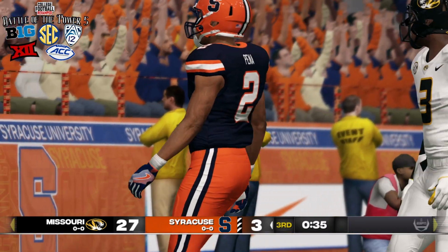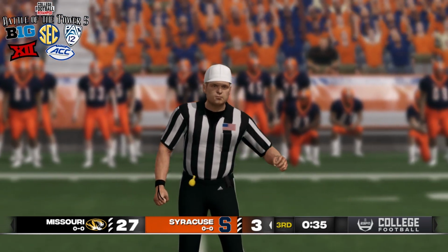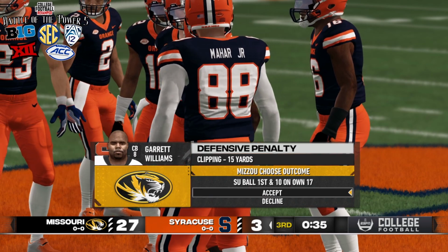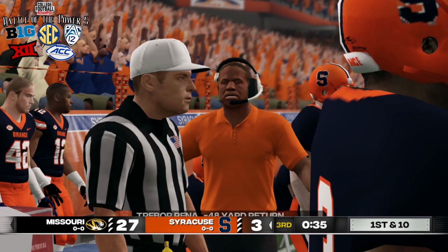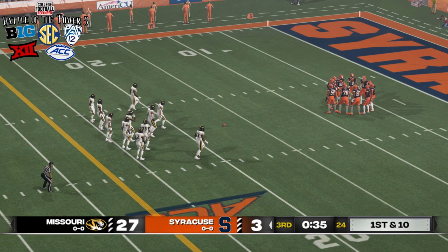Touchdown. Huge play. Hold everything, folks. There's a marker down. Let's get the call. That's frustrating for a coach when you preach fundamentals every week and then have someone called for clipping. That penalty really is going to set them back.